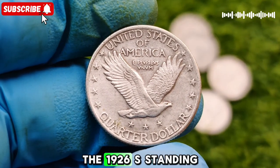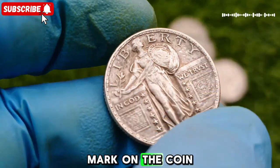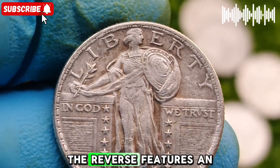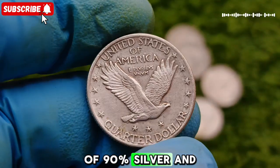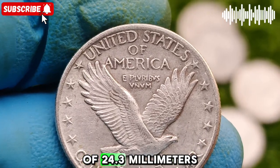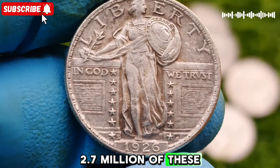The 1926 S Standing Liberty Quarter was made at the San Francisco Mint, which is why it has the S mint mark on the coin. On the front, you'll see Lady Liberty standing, holding a shield and an olive branch. The reverse features an eagle in flight. This coin is made of 90% silver and 10% copper, weighs about 6.25 grams, and has a diameter of 24.3 millimeters. In 1926, the San Francisco Mint produced around 2.7 million of these quarters.